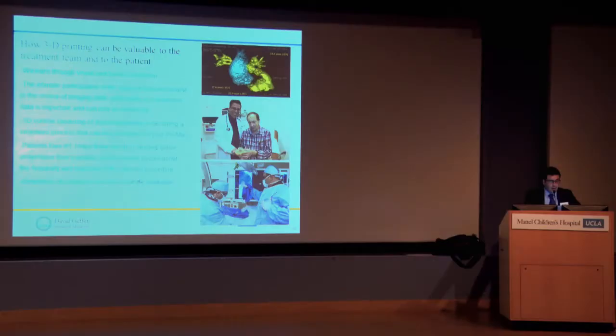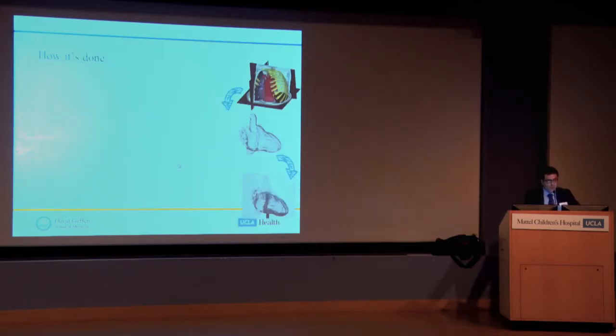If you're telling someone that you are going to do some off-label procedure, placing a large diameter Sapien 3 valve in a native right ventricular outflow tract, if you have done a 3D print of the heart like we did in this man, and you show him or her, well, listen, we've already practiced this. We've done it already in a model of your heart, and this is what it looks like. Then that person is much more likely to be confident that you're going to be able to do the procedure. And then we simulate these procedures, and that can be invaluable for us as well, not just for the patient. So how is it done?